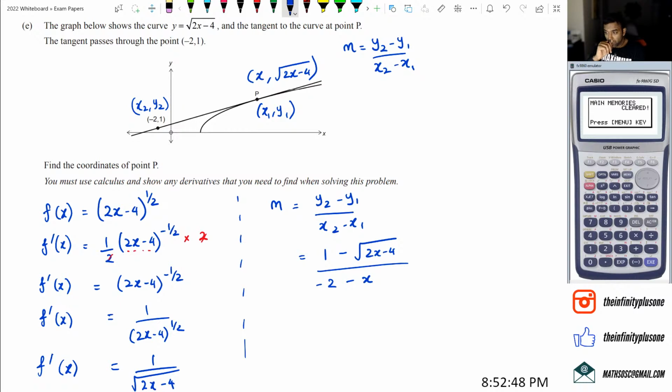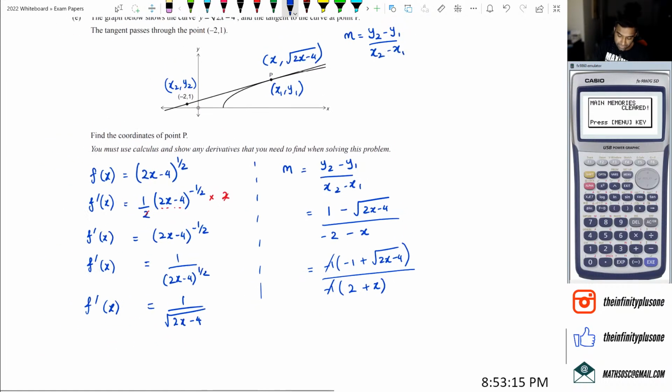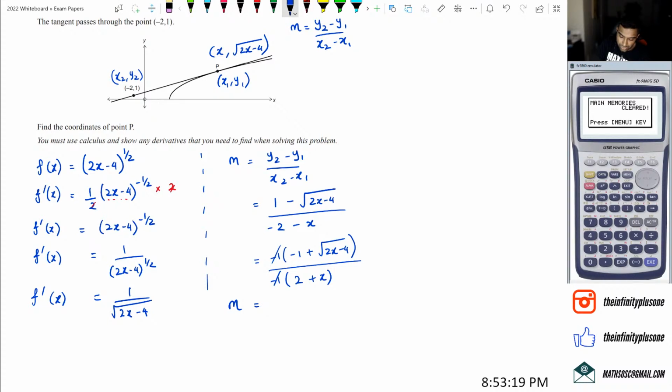Okay, so far so good. Let's simplify this a little bit so that it's not as complex, with negatives in the bottom. So what I'm going to do is take negative 1 out as a common factor, and I'm going to get negative 1 plus square root of 2x minus 4, divided by, taking negative 1 as a common factor, 2 plus x. So what this does is get rid of the two negatives. And then I can rewrite this as m is equal to square root of 2x minus 4 minus 1, and the whole thing divided by x plus 2. Right, so we've actually got an equation for the gradient where everything is in x.